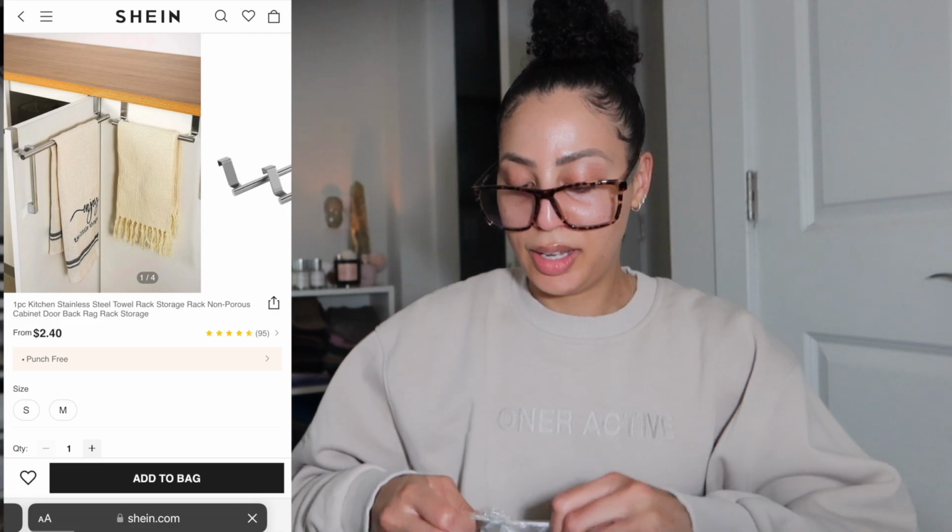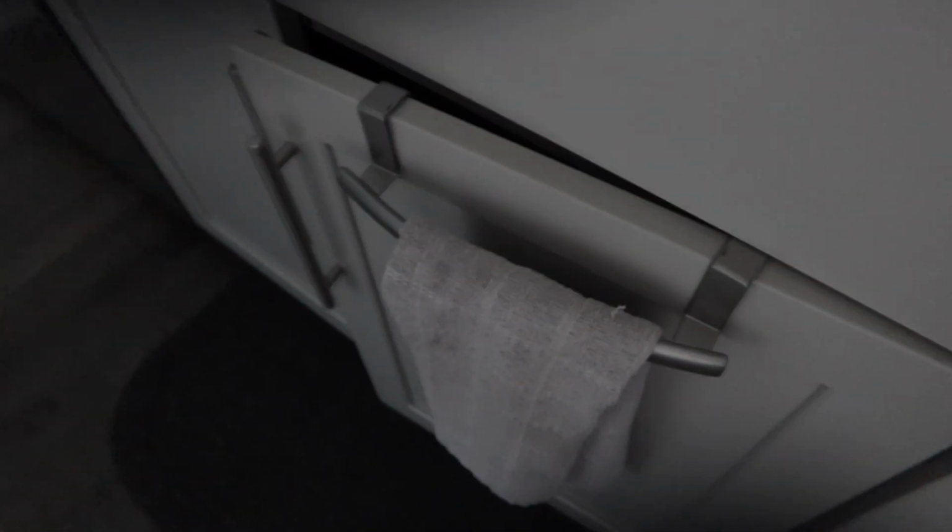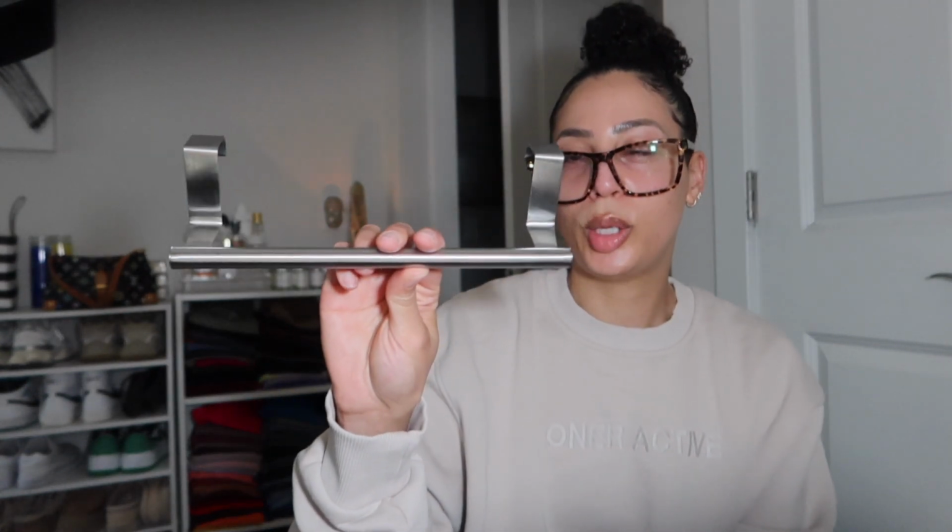This is something so random that I ordered, but we use them in our kitchen. This is a kitchen towel rack that you place inside your cabinet, it hooks on the cabinet door right underneath the sink, so when you're done washing your hands or you're washing a pan or something, you can just reach right down and grab it. I love these because they're super handy versus just throwing your kitchen towel by the oven door handle or laying it out on the countertop, and it also helps it dry quicker. So love these little things.